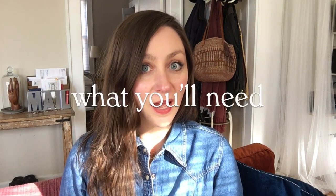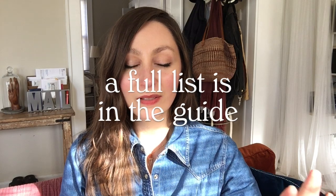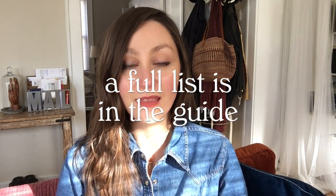You're going to need some supplies. If you have a really dusty old house like me, you're probably going to need some paper towels, some Swiffer pads, a broom maybe. It really just depends on what your closet or wardrobe situation is. But you're also going to need some trash bags or cardboard boxes to put your purged items into. And trust me, this is going to save you so much time in the long run if you do it the way that I'm teaching you.